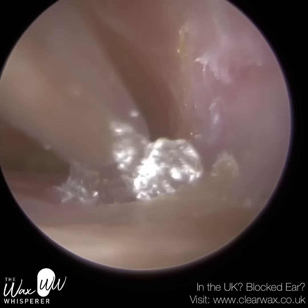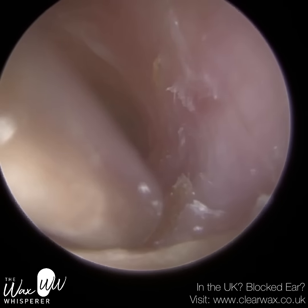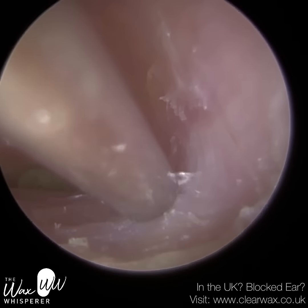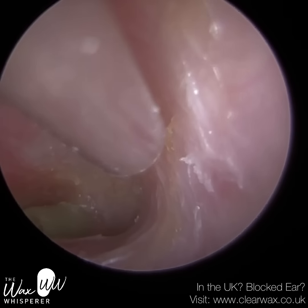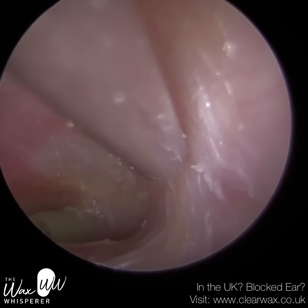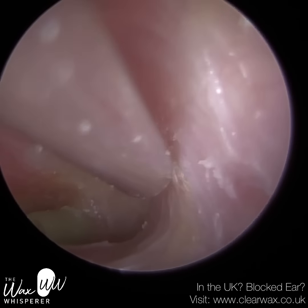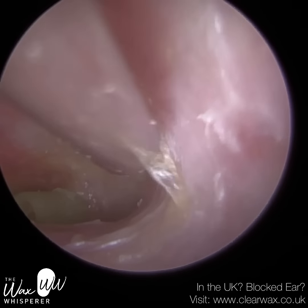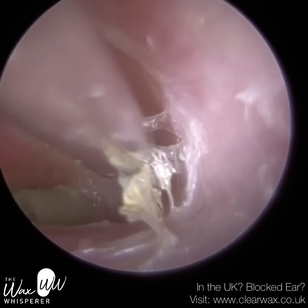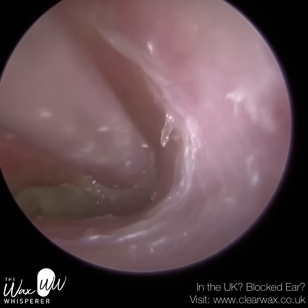And you're hoping that whilst the grommet's in situ in the eardrum, that whatever's wrong with the patient's eustachian tube, so if there's congestion or inflammation there, that it resolves, and by the time the grommet's fallen out, the eustachian tube's functioning again, and it can equalise the air pressure and allow fluid to drain. However, with some patients, the eustachian tube is permanently blocked. It's never really going to unblock itself.